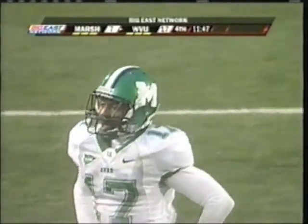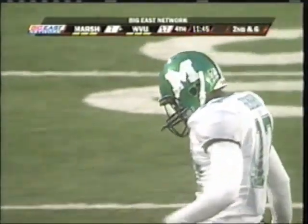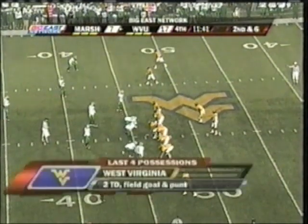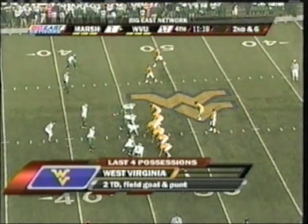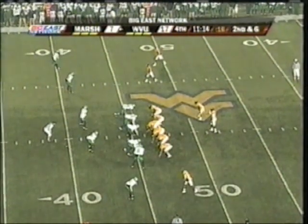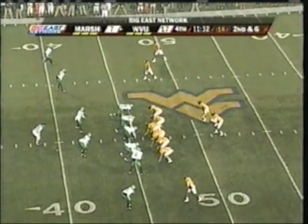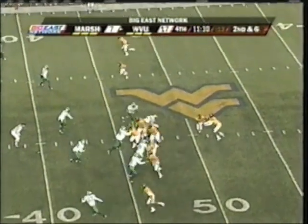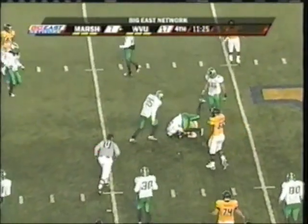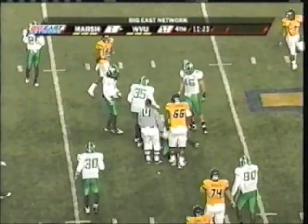Now you know the Mountaineers have been, the last few years with Pat White, a very effective running team. They'd like to run some here and move that clock down a little bit. Last 4 possessions, only 1 punt. A couple of touchdowns for the Mountaineers in the 3rd quarter. There's Smith again, cuts it back and goes down as he gets inside the 45-yard line.